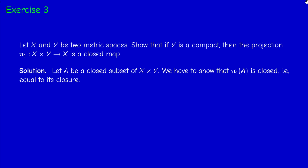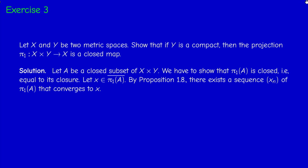So, how do I prove that the closure of pi1 of A is contained in pi1 of A? Because pi1 of A is always contained in its closure, so it's enough to prove that the closure is contained in pi1 of A. So we take an arbitrary element x in the closure of pi1 of A. And of course, this set lives in X. So we must prove that x is in pi1 of A. Okay. Now, by proposition 1.8, since we are dealing with metric spaces, there is a sequence xn in pi1 of A that converges to x.